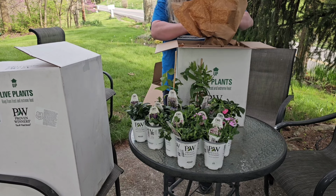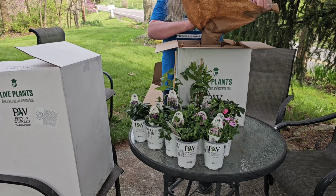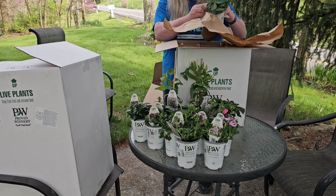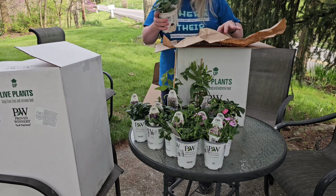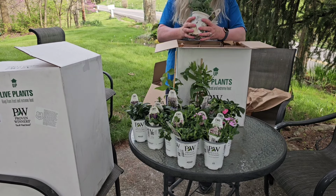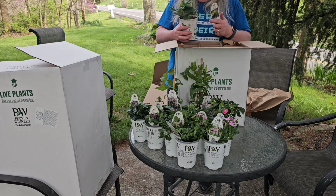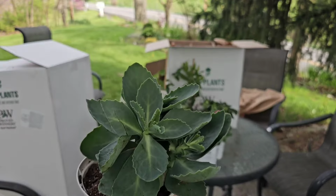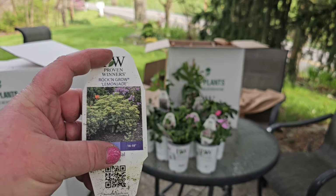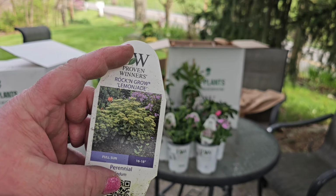It is Rock and Go Lemon Jade Sedum. The color's a little different than what I expected. It's supposed to be more of a chartreuse green, but this is more of a gray green at this point, so maybe it'll lighten up. So here's the plant. Like I said, it's more of a gray green right now, but when I bought it, I was expecting more of the chartreuse.